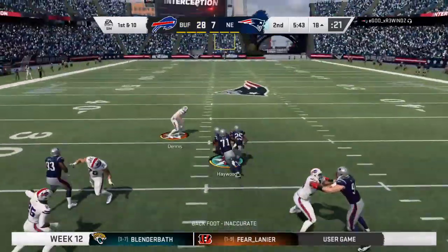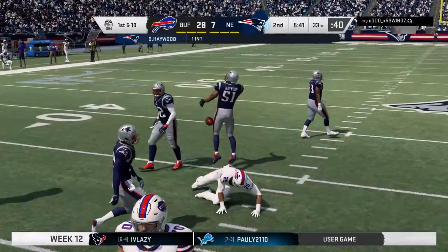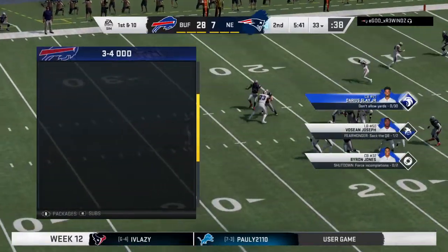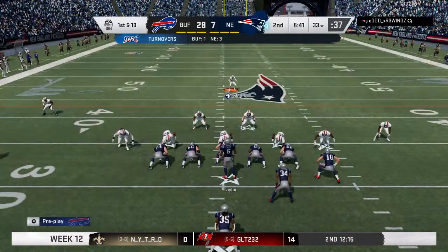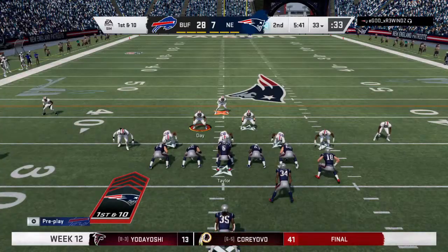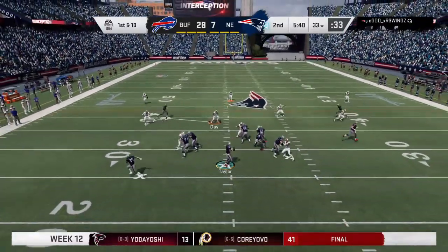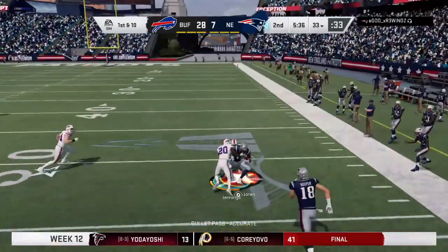Now that'll be tipped and intercepted. Picked off around the 27. And he's able to get it back to the 33-yard line. Brandon, this is why golfers do their best to never count a score in their head before the ball goes in the cup. This looked like a slam dunk for points on this drive, didn't it? Instead, they throw an interception, and they're going to come away empty.